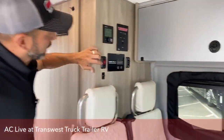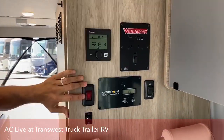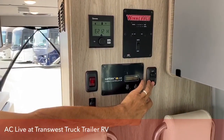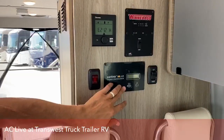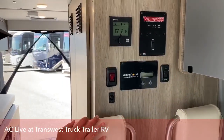Over here on this panel, here's your tank heater for the gray tank. Your Truma system controller. And again, that's for your furnace, your propane on and off, and your water pump for the shower. And then here's your solar controller for that 220 watt solar panel that's up on top.